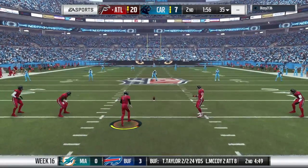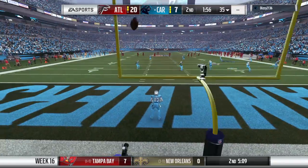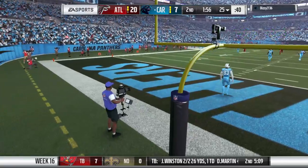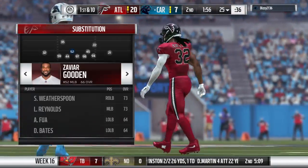After the touchdown, here's Bryant now to kick it away. And this will be a touchback as that sails over the end line. And onto the field, here come the Panthers.